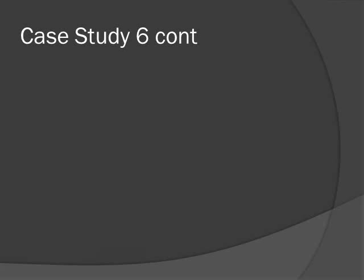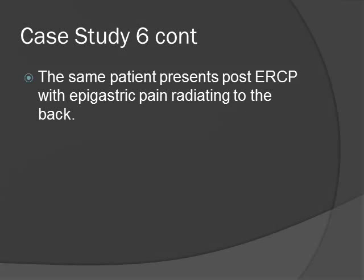Have I still got time? No, I haven't. My God, I'm running well over. Right. This same patient presents post the ERCP with epigastric pain radiating to the back. Why has she done that? What test do we need to do now? Blood test. Amylase. Brilliant. Great.